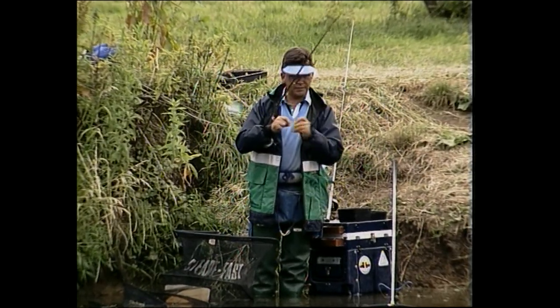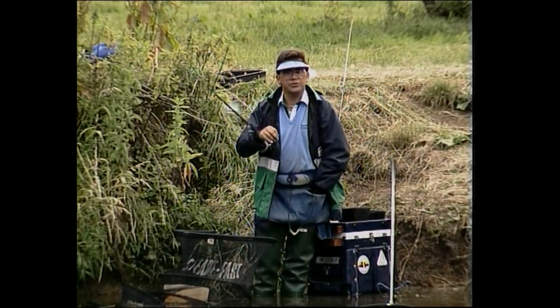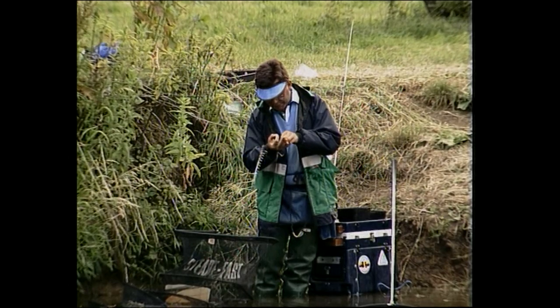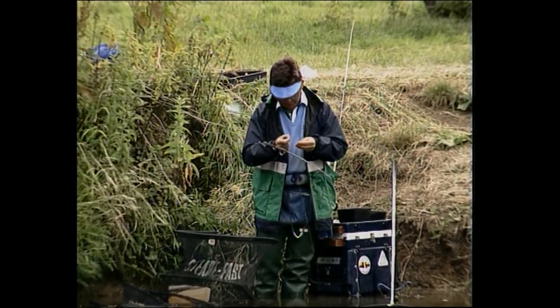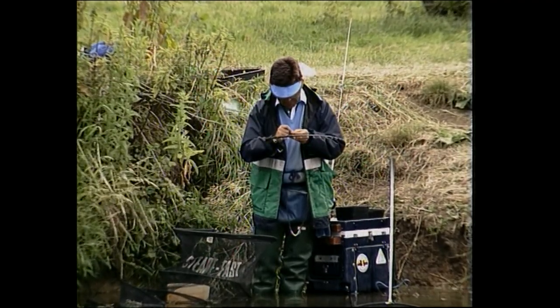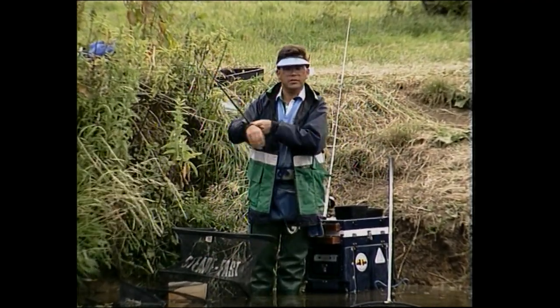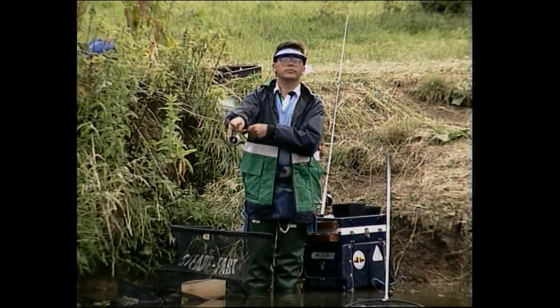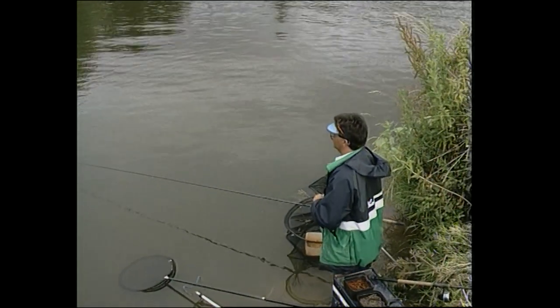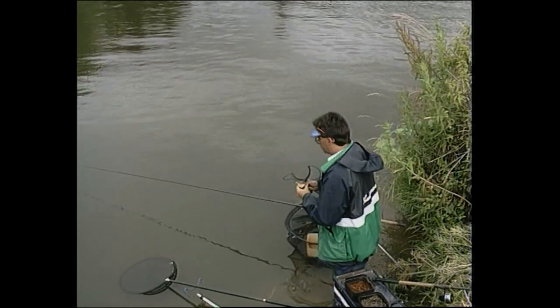Sometimes you go down in the water to get a bigger stamp of fish. As I said earlier, it's just a case of experimenting, changing your depth, changing your patterns, and eventually, at some stage, during a competition or during a pleasure session, you'll come up with the right method. Sink the line on this one. I've got a lot of bait left, so I'm going to put it in.